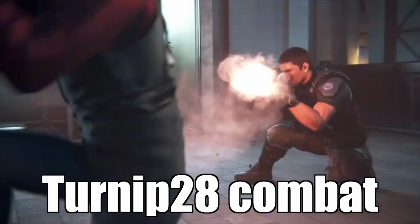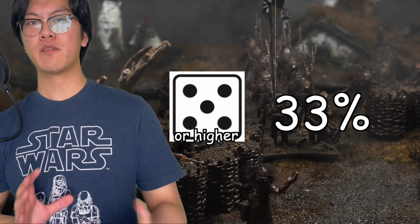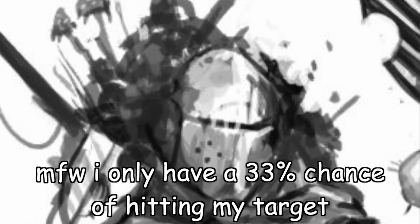However, not in Turnip 28. In Turnip 28, everything hits on a 5 because their guns are so clogged it's almost impossible to shoot with them. Now, hitting on a 5, that is a 33% chance of hitting your targets. And sure, there are a couple buffs here and there, but your guys just aren't great at shooting overall.